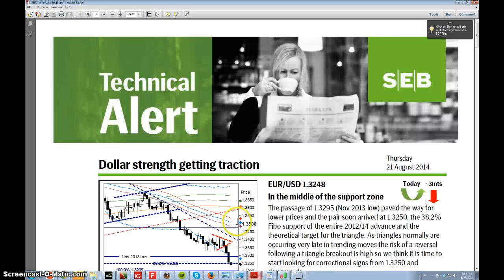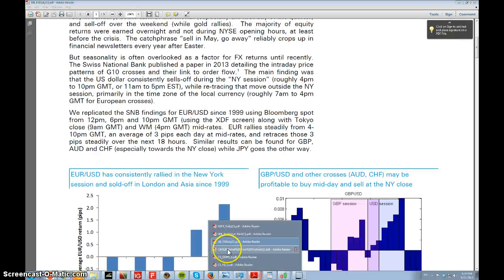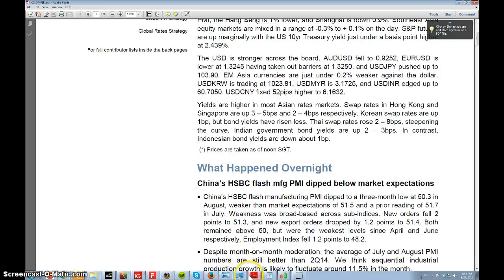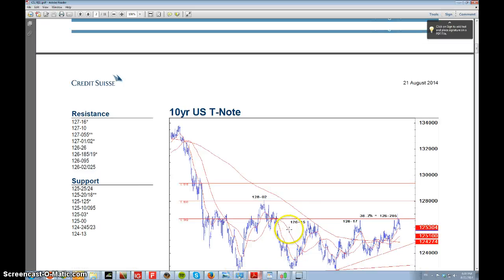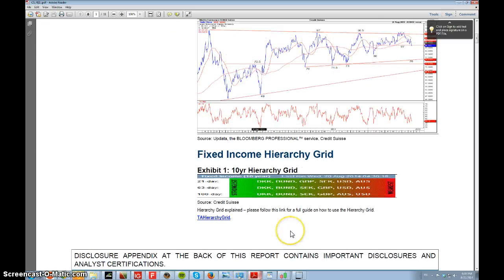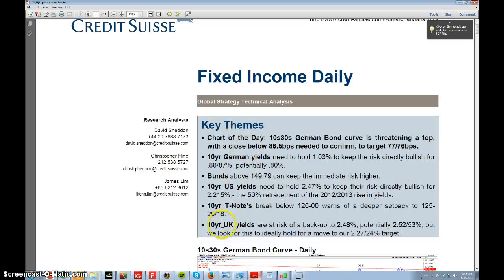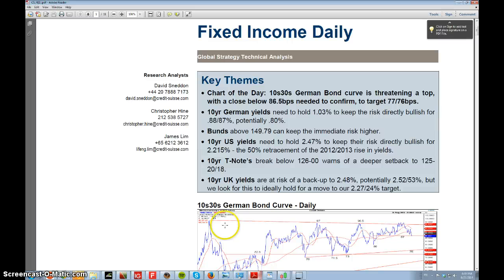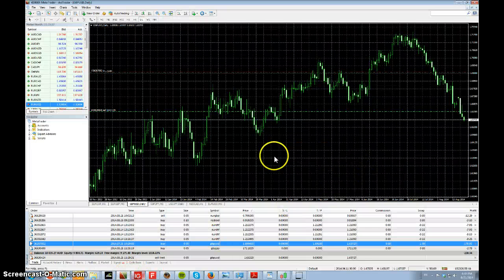Then you get SEB. Then you get Deutsche Bank talking about their view. Citibank. It's good to get a cross section. This is Credit Suisse. This will help you get a snapshot of what our smart analysts would be thinking, and how to interpret the market, so you can understand where the moves come from on a more fundamental level, and you can see their technical outlooks. They don't give you short day trades; they give you their medium term looks, but it's good to know where they think the supports are. So let's just see how that plays out.